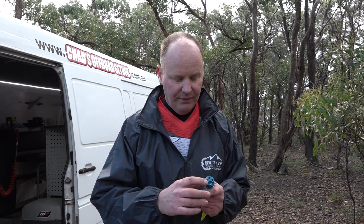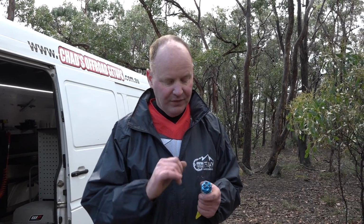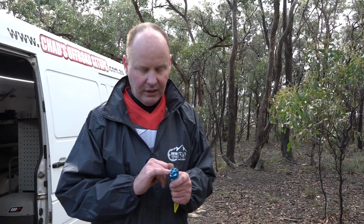What we've also found is under braking, the shock's a lot less wallowy. It basically has a lot more controlled, readable feeling in the back end of the bike by dialing in that low speed rebound.